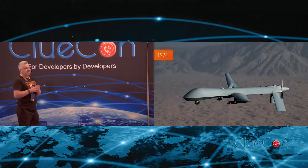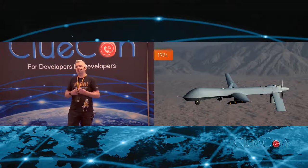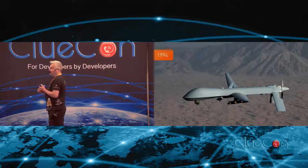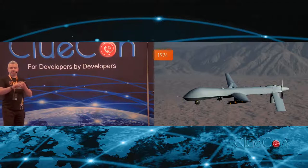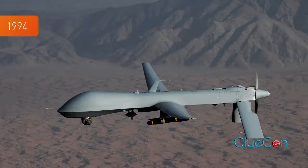But it was 1994 when we got what we now consider today to be the first UAV, the Predator drone. But even in 1994, when it was used in Yugoslavia, it was only used in a reconnaissance capacity. And the guys that were flying it had to sit in a van at the end of the runway where it took off. It was in the 2000s, when it was used in Afghanistan, that it got to the stage where it could be armed and it could be flown remotely from the other side of the world.